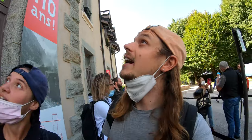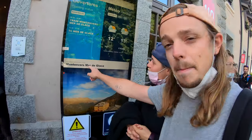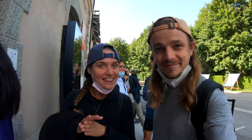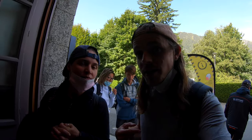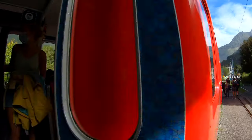We're here at the Montenvers train station, and we're gonna take a train to Mer de Glace, where they have apparently an ice cave as well. This is what we're gonna check out, and they have a glacier there. And from there you can still walk the Great North Balcony route that we were supposed to walk, but you just walk it in reverse, and then we're gonna take the cable car back down on the other side.